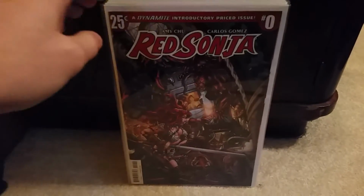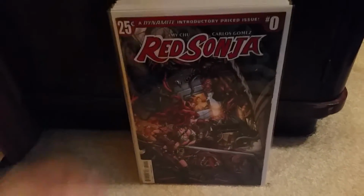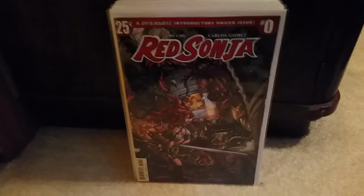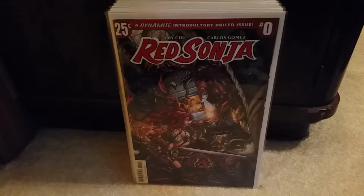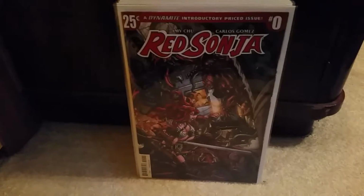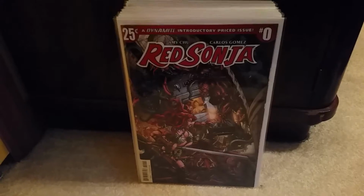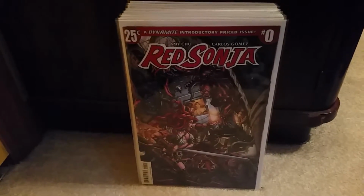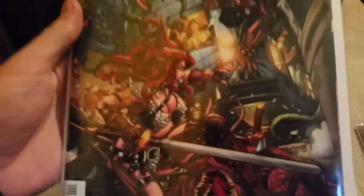Red Sonja number 0 from Dynamite. I think it's really great that it was 25 cents. I mean, not too much of an investment, and I really like the story. I know nothing about Red Sonja. I've been looking up some Wikipedia articles and whatnot, but I've never read her before. And it's a Bradshaw cover, which, love Nick Bradshaw, so 25 cents, why not?